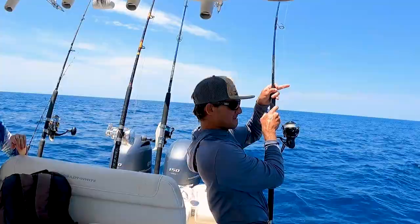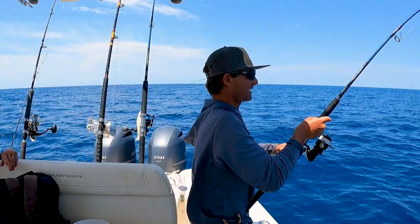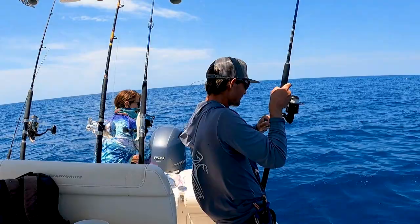All right. Got something else on the flat line. Oh! I thought it was gonna be a snapper, but it took off flying. I'd love to see a big cobia. I know, it'd be cool. Could be a snapper still though. Could be a snapper. Breaks off, we'll call it a kingfish.